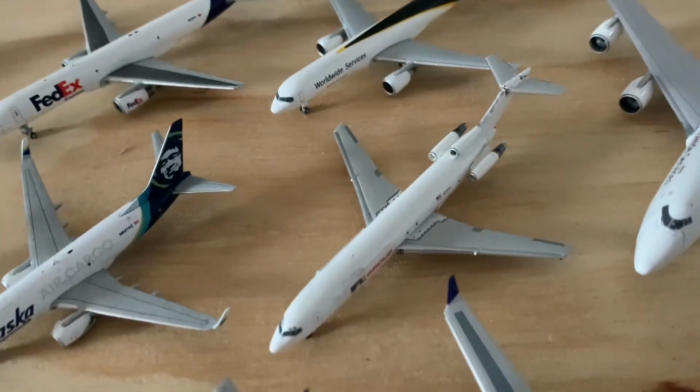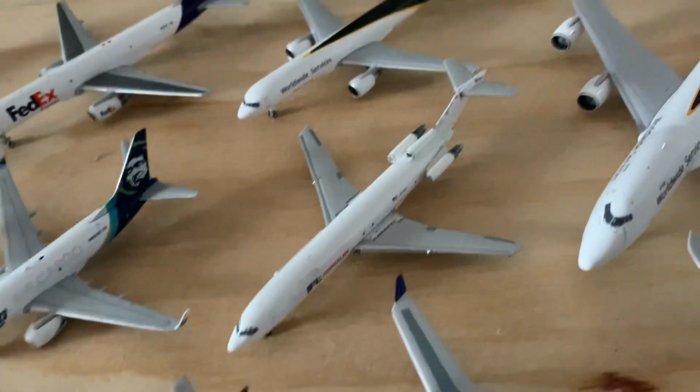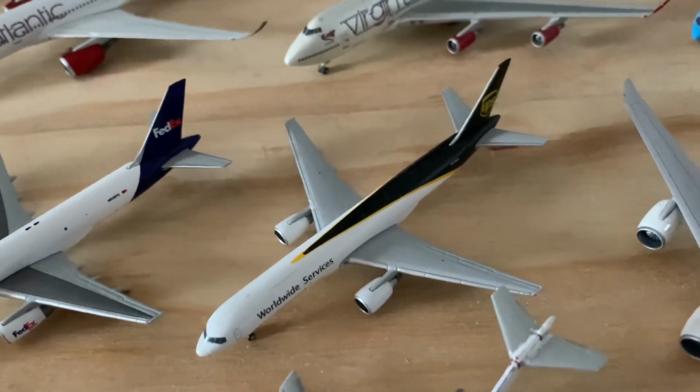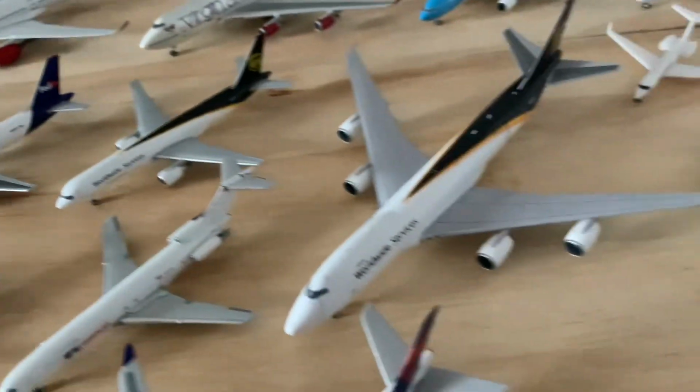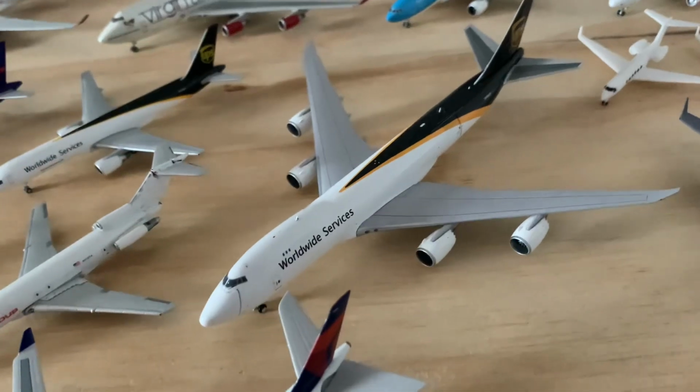We have an IFL Group 727-200. This is my only true custom model. Moving on to UPS, we have a UPS 757-200 freighter. We then have a UPS 747-8 freighter. This is the interactive series from Gemini Jets.